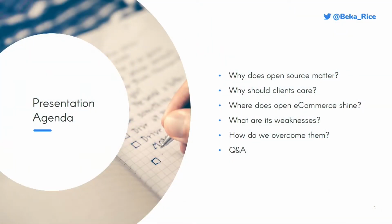So I'd like to take some time today to go over those strengths and weaknesses and talk about why open source e-commerce matters, because it should matter to your clients, and they're probably not educated on that problem. Why should they care about this? Where does it shine for them? So what are the strengths that we can be conveying to them? What are the weaknesses, and how can we overcome them? And then at the end, if you want to post questions in the WooCommerce Speaker Queues Slack channel, I'd be happy to answer them as well.